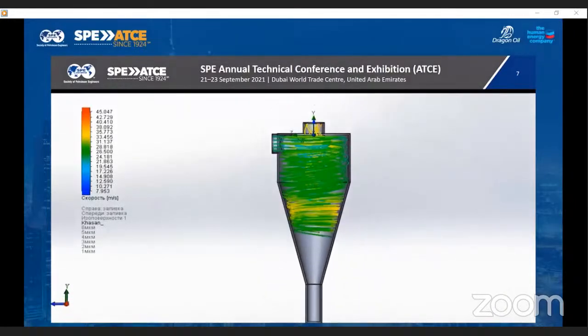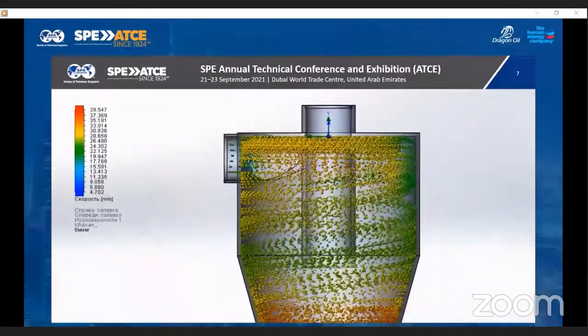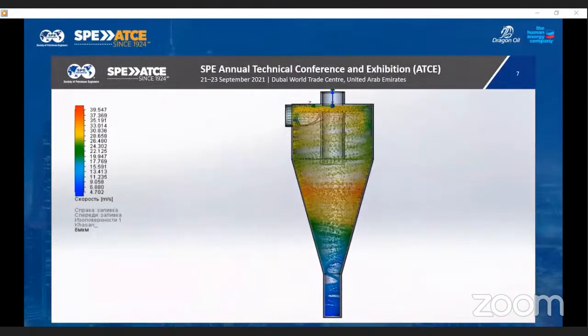Here you can see that gas enters the separator, spins, and goes down, separated from the mechanical impurities. And here you can see that none of the 6 micron particles goes to the exhaust pipe. All the impurities go to the drain pipe, and it guarantees the separation coefficient of our cyclone separator.